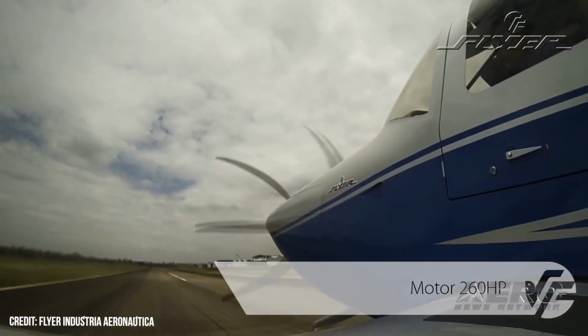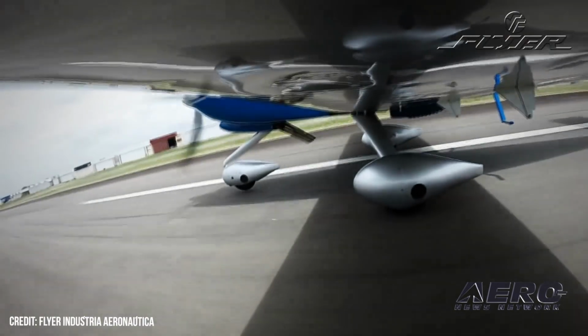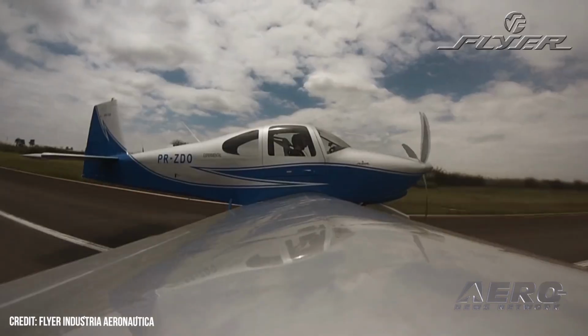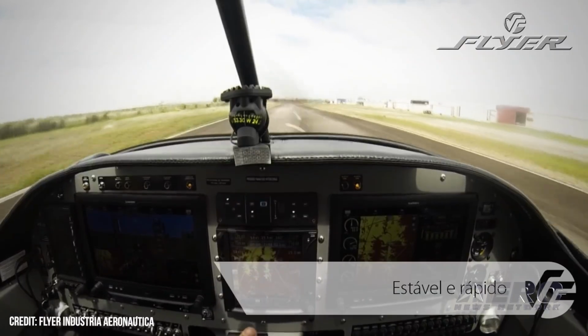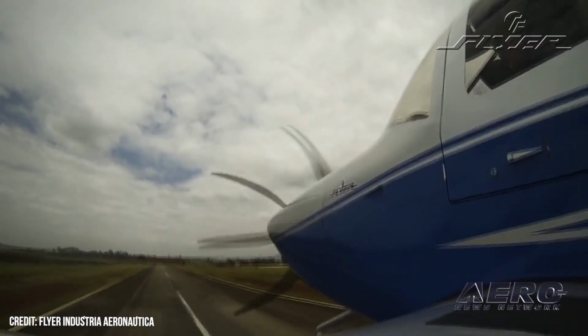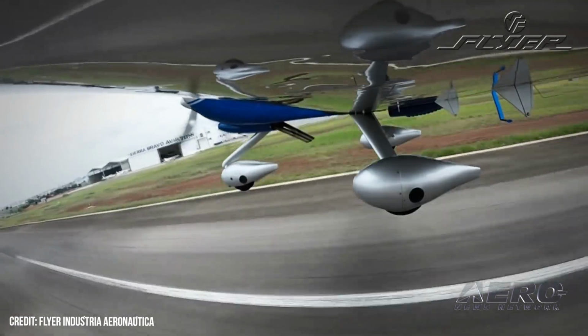Flyer Indústria Aeronáutica's RV-10 iteration cuts a familiar figure to those leaving the line back home. Line aircraft feature a Lycoming IO 540 with 260 horsepower, good for a 211 mile/hour top speed and 20,000-foot ceiling. Brazilian RV-10s will be factory finished and ready to go, requiring nothing of prospective owners other than a checkbook and a license.